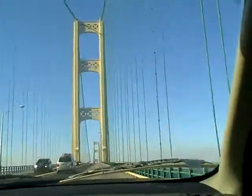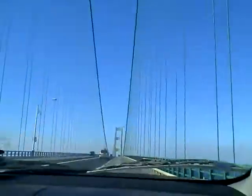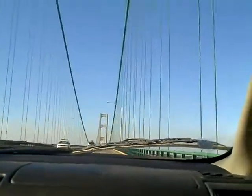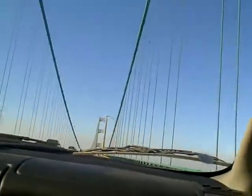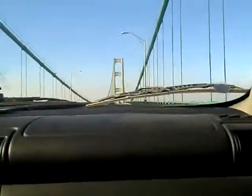See, do you see that big pillar? It takes a lot of strength to build that. And this bridge, give us a shot of the bridge here. We are crossing the bridge. This bridge that we are crossing was made by millions and millions of nuts and bolts.